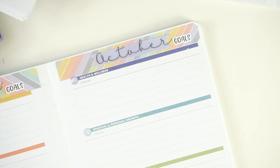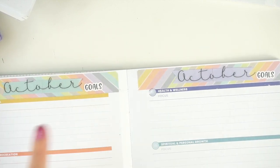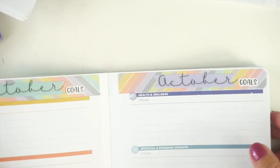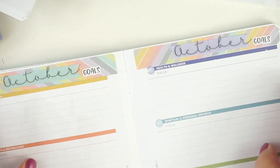Okay, so that is so cute. I love that. Okay, and I did the teal on this side, and then since I had this color on this side, I decided to reverse that, and I did the purple on this side. But just in general, I think that looks pretty awesome.